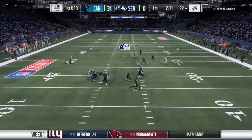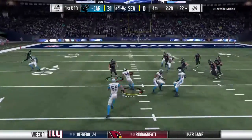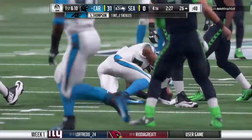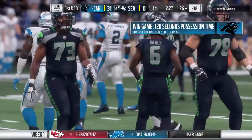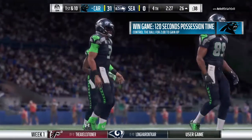From the shotgun, Wilson. Flushed out right. And now here is another interception. It's Shaq Thompson here with a pick. And they will take over at the 26-yard line. What a nightmarish game he's having now. 6 interceptions that he has thrown.